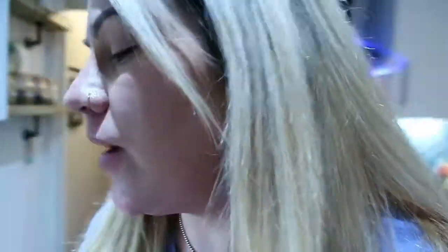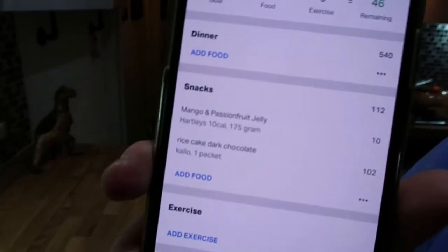So I had quite a few calories left over, and I'm trying to not go too far below, I'll try not to go below 1,200 calories. And I usually like to have something quite sweet after my dinner on an evening anyway. So I've just popped into my snacks that I'm going to have some jelly and also some chocolate rice cakes. I'll just show you them. They're really good. I got them yesterday, and I tried them last night, and they are really nice.